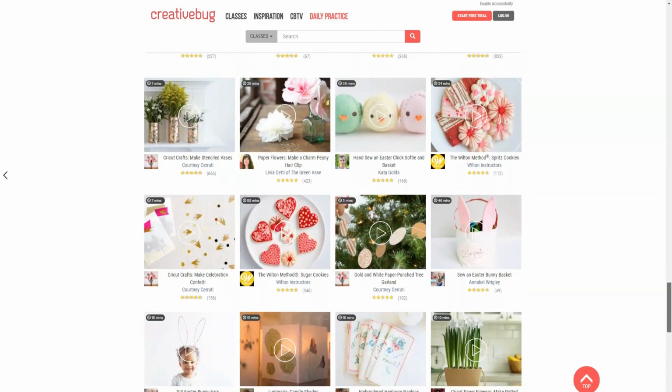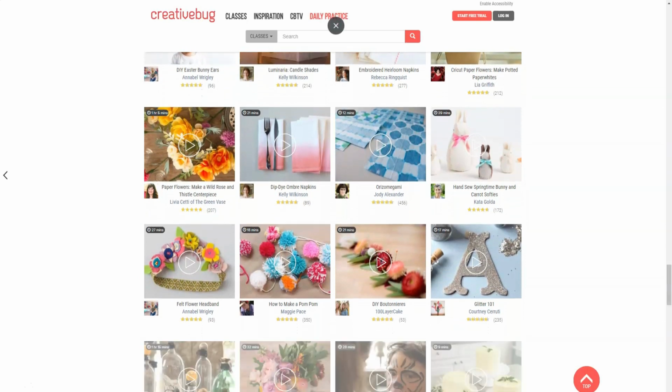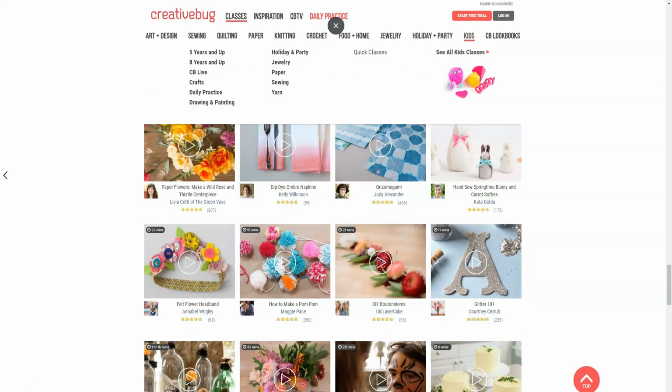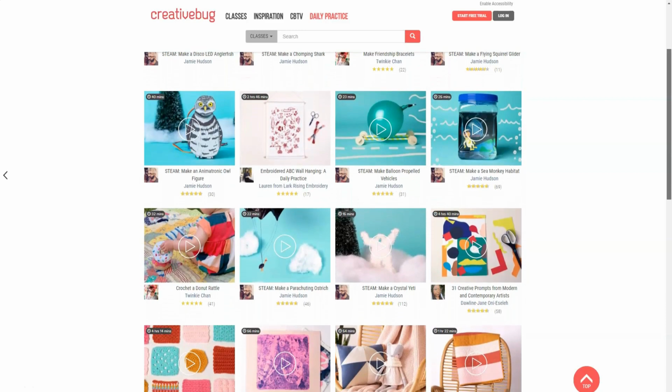You can't really interact on the platform so much with other people, but you can click through and view someone's profile to see what they're all about and follow them on social media if you like. You can also leave comments and respond to comments on each of the class pages.